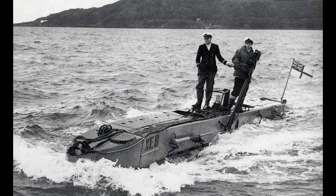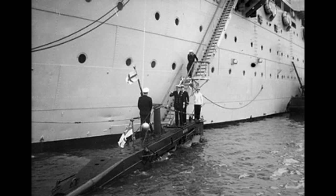For now, I'll end this one off with a humorous image. There was apparently an incident where one of the X-crafts sailed down Scapa Flow by HMS King George V. At the time, the King was aboard for a visit. So the crew of this tiny little submarine blew a whistle call to salute the King. Which would, of course, require everyone, King George included, to turn and salute the little midget submarine as she sailed past the massive battleship. Quite the amusing image, isn't it?